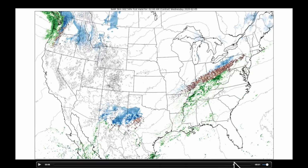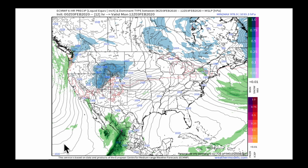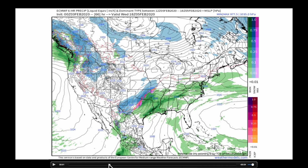Now, by the time I get you there, we're already watching the next two systems. So remember, the flow comes crashing over to the northwest into this deeper trough, developing our next low right here in parts of Texas. So let's get over to that system by going over to the European model. So press play and let's pause it right here. This is now Wednesday morning, getting into Wednesday afternoon and evening.